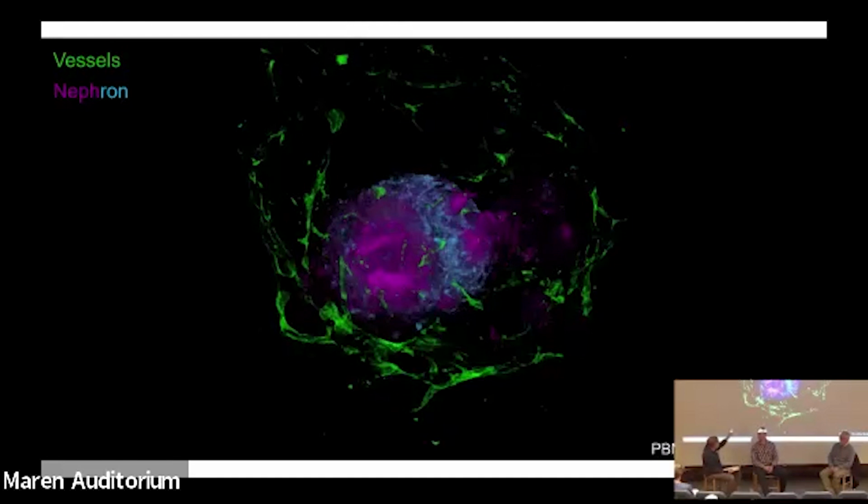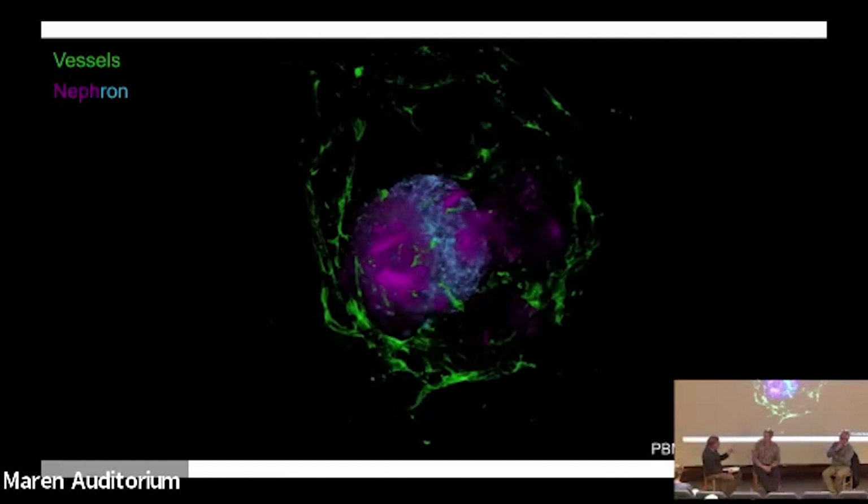The interior material, which is involved with absorbing salts and excreting material that then goes into the urine. Is that correct? Yeah. That's already fairly easy. And what do you do just to create those? You treat the stem cell with particular chemicals or molecules?